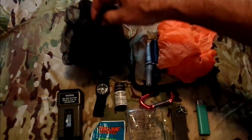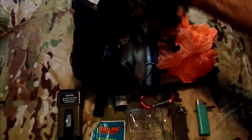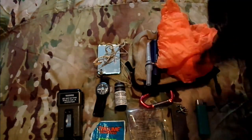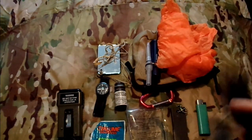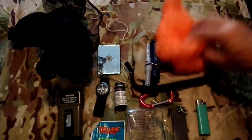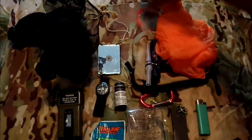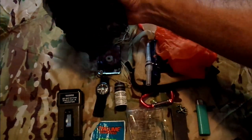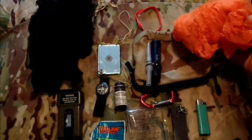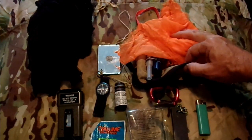This is a head net and two hand nets for bugs. Bugs can make your life miserable in a hurry. I can squash them up. You can see some of the rubber bands that I had those tied up with. These will compact very small, and this will compact very small. And when I wrap everything up, this will all fit nicely into the bag.